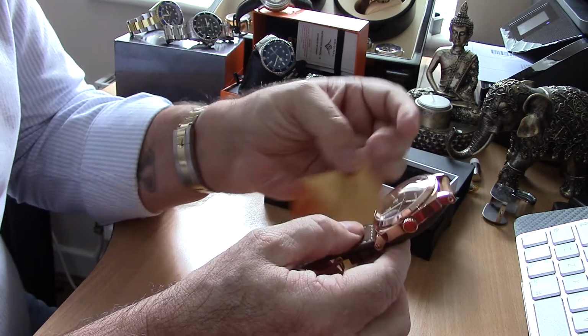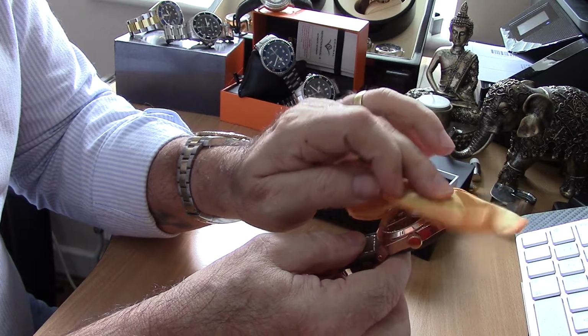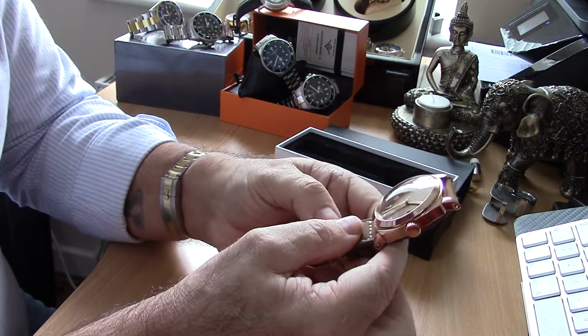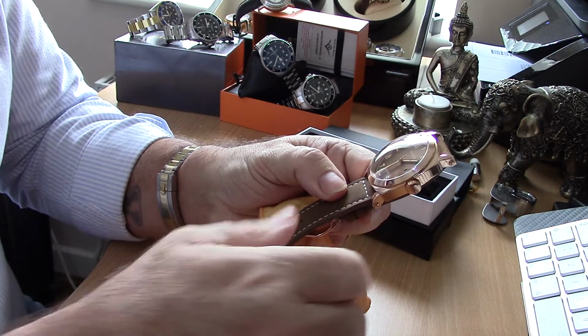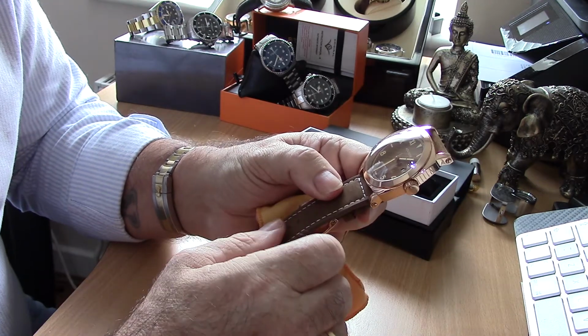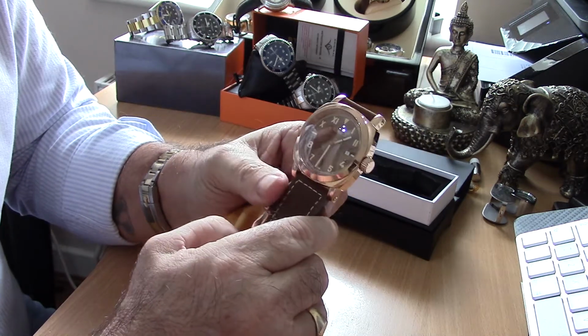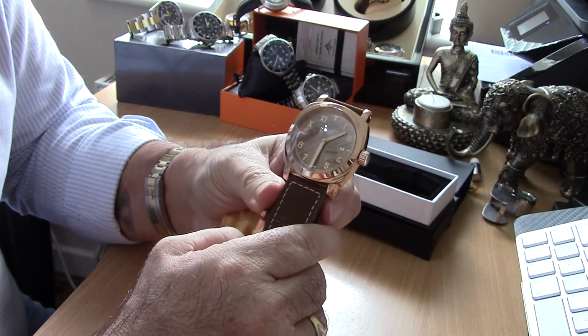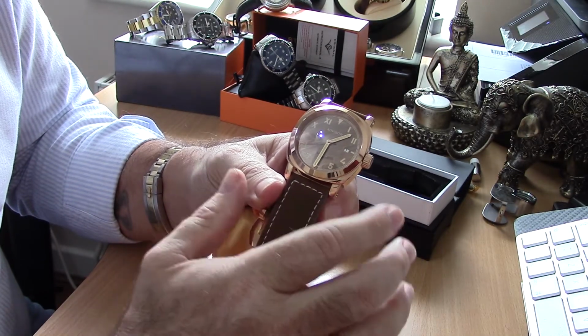Would I recommend anybody to buy it? Absolutely. Now remember that this particular model is limited to just 100 pieces. So you're looking at, this is number 40 of 100. You're looking at something that needs to be in your collection pretty quick. I would go out and buy it. For $249, it's an absolute no-brainer.